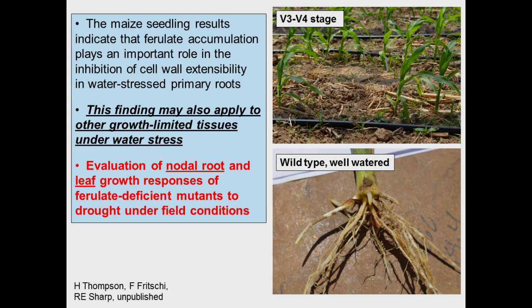The purpose was to look at both, extending that finding from the primary root to the nodal roots, but also to the leaves of these maize plants under drought conditions. So the data I'm going to show you were taken at this relatively early stage of development, under, even though it's a severe drought year, relatively mild drought conditions at this time.